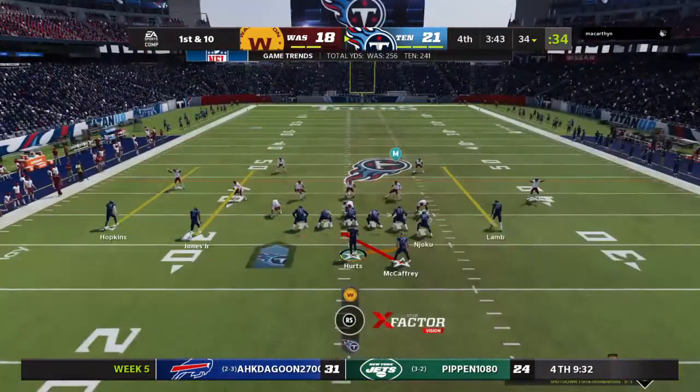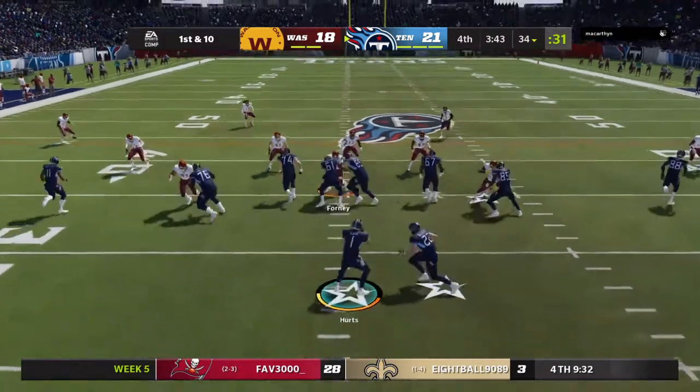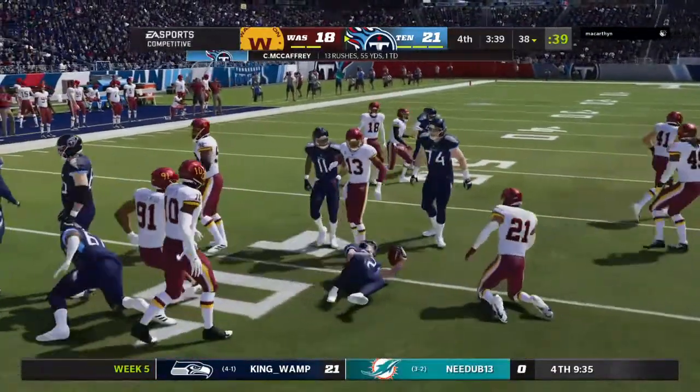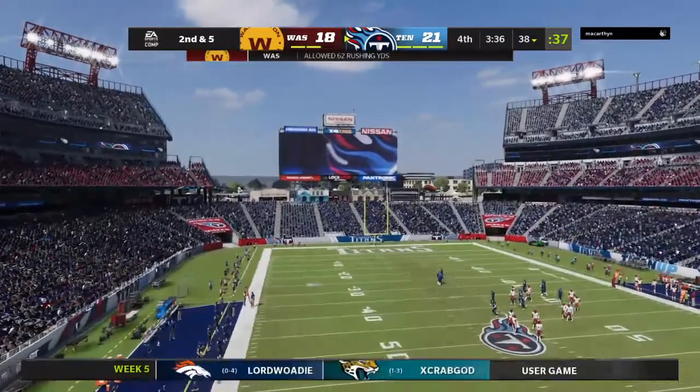The Titans offense set to begin the drive. Their lead back down to 1 score after the touchdown a moment ago. First down's a must on this drive as they start out here 1st and 10. Give him 5 on the carry there, and it'll be 2nd down.